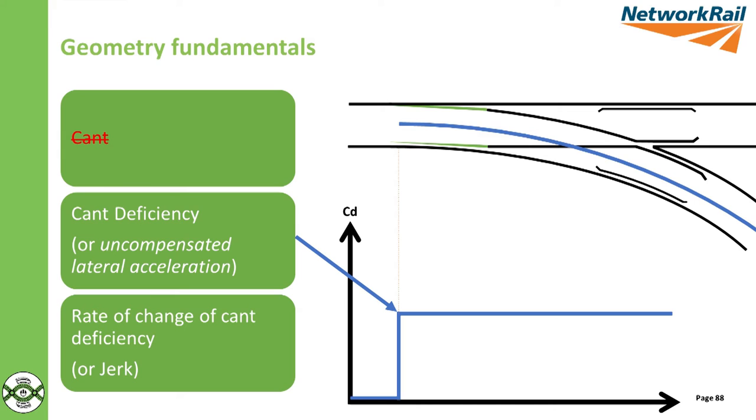So what happens in S&C? Well, on the assumption that a turnout is simply where a circular curve meets straight track with no cant applied, we move from a point with zero cant deficiency to a point with non-zero cant deficiency instantaneously. So the little graph there is a quick representation of what cant deficiency is like when we enter a turnout, and we get an immediately straight line going from zero to non-zero. This might appear to show that the rate of change of cant deficiency is infinite at this point, but we know that's not the case.